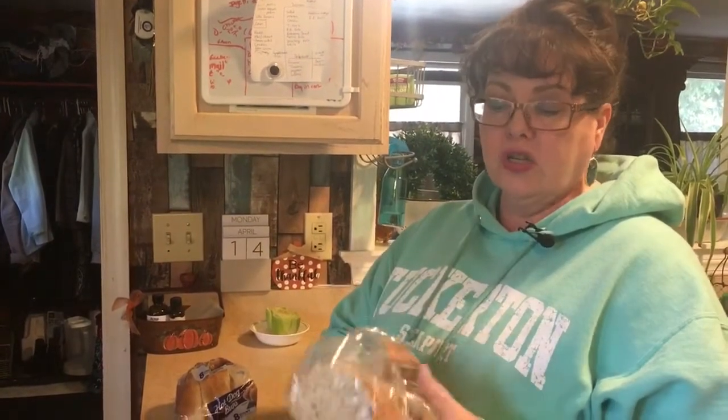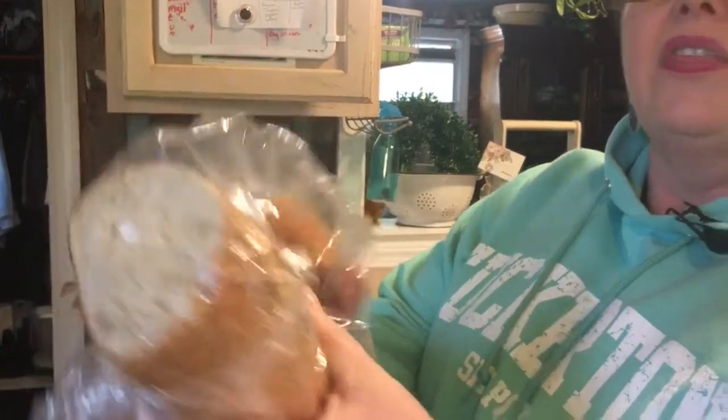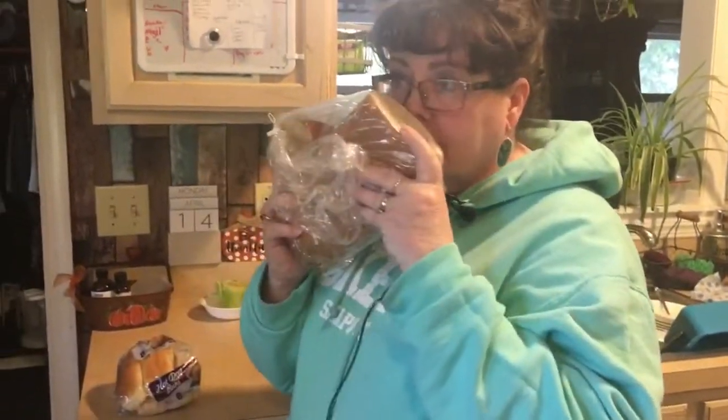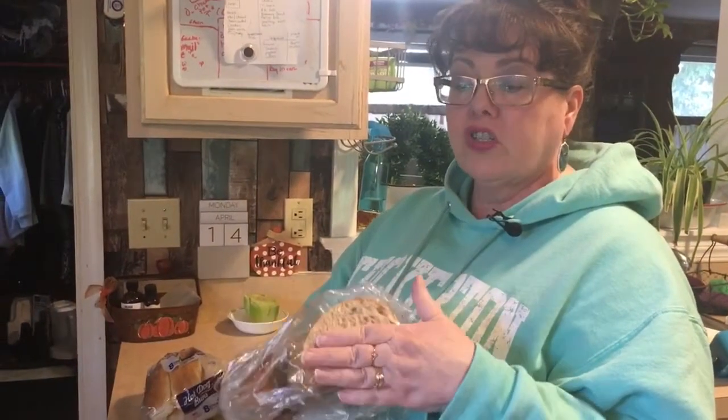Rosemary, garlic, olive oil bread. Fresh. You can still, you're going to see that? Nice and soft. Look at this. This is fresh from their bakery. The rosemary is coming through the plastic bag. It smells so good. Fresh at the bakery.